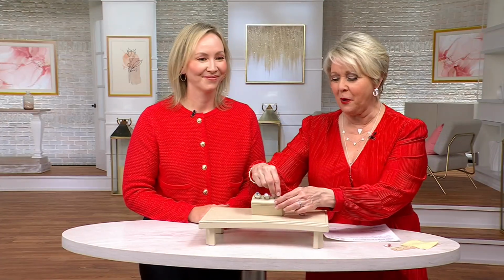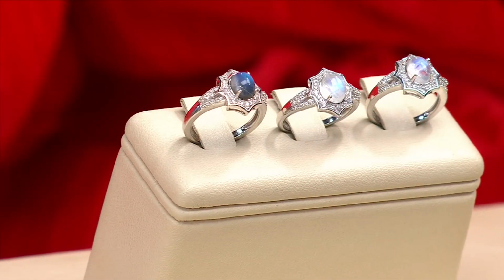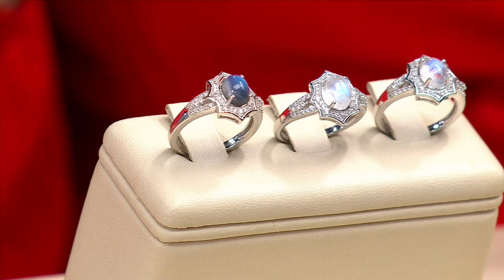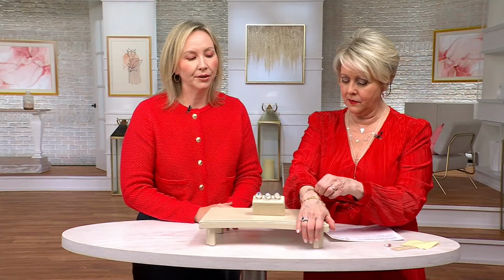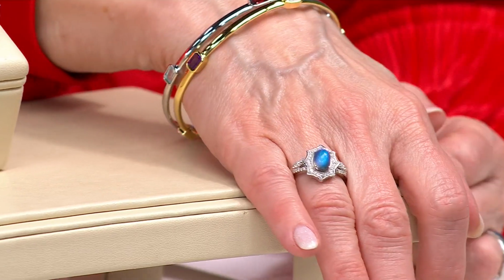And then the Aurora. Let's go back to talk about that Aurora. Are these all coming from similar areas or different areas? Yeah, similar areas. Moonstone is most prolifically found in India or Sri Lanka, and this material could have been from either of those. Both are great sources for Moonstone. Wow, and they give you such a beautiful piece.